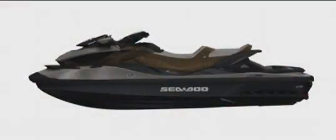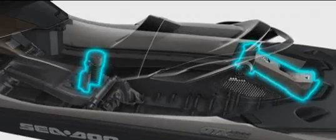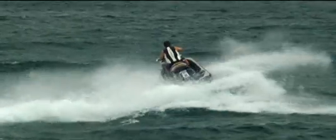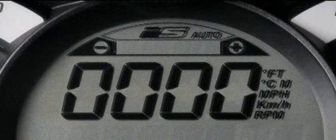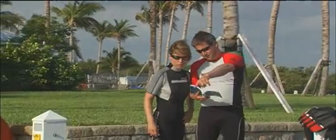When the upper deck is raised above the hull, it proportionately elevates the center of gravity of the watercraft higher above the water. When performing certain maneuvers at low speed, the watercraft's propensity to overturn can increase. The more riders or weight on the upper deck, the more unstable the watercraft may become at slow speeds or when completely stopped. In auto mode, the suspension is programmed to automatically lower the upper deck under certain conditions to reduce the possibility of overturning at low speed. Consult your operator's guide for more information.